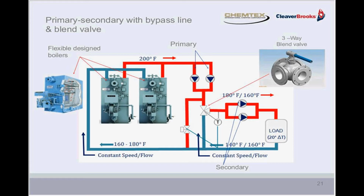The reason for the primary loop is to make sure the boilers have adequate flow. In the case of boilers being non-condensing type, they receive high enough return water temperatures so as to keep the flue gases from condensing. Remember, they're non-condensing boilers in this case. And the three-way valve is there primarily. It's used to adjust the system water temperatures on the secondary side based on the outdoor temperature demand as it varies up or down.